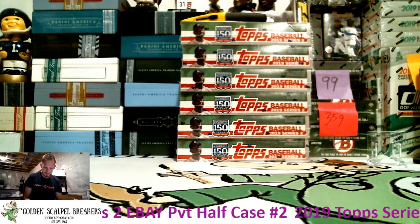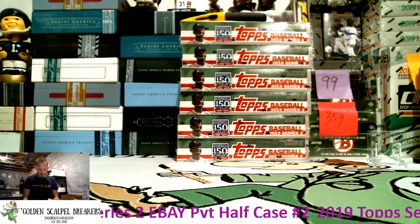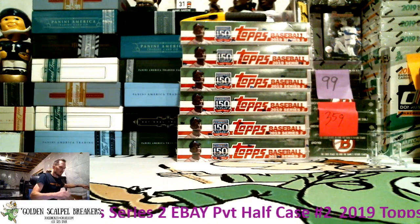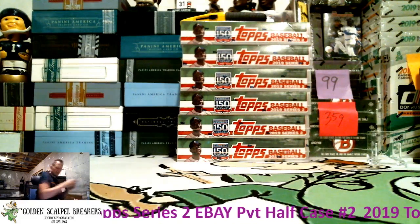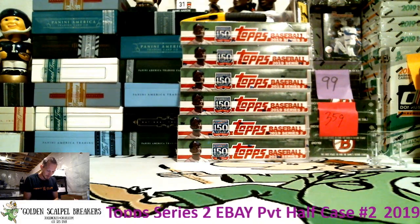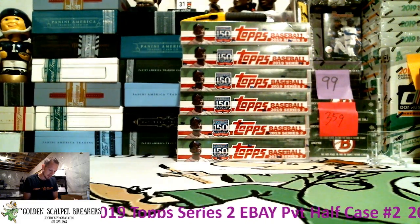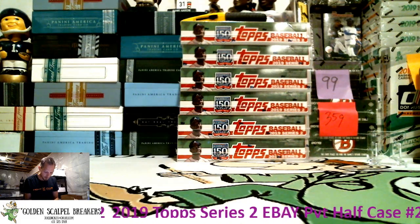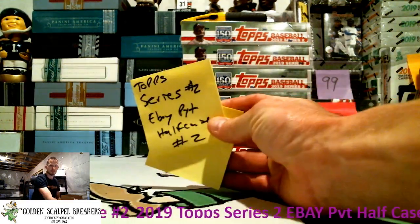I didn't have time to get my thing printed off because I got called in, but wanted to announce that here before I break. So this will be an eBay break. Oh my lord. Just give me a piece of paper. All right, so this is Topps Series 2, eBay PYT Half Case Number 2. So that's what that is right there.